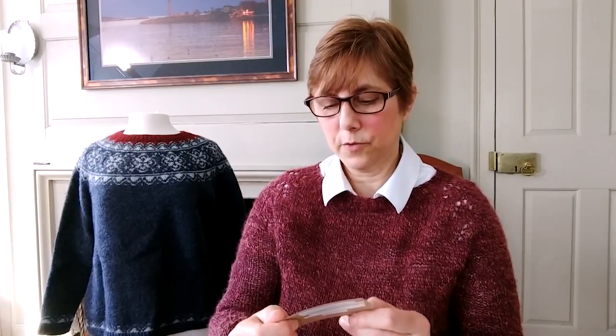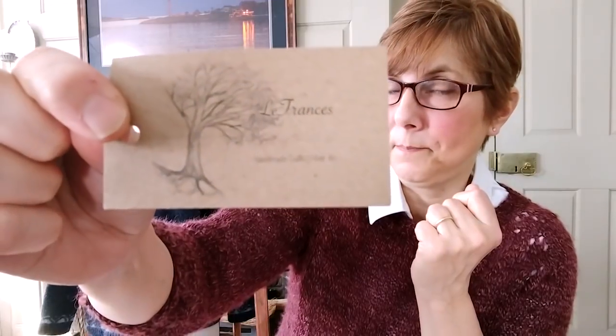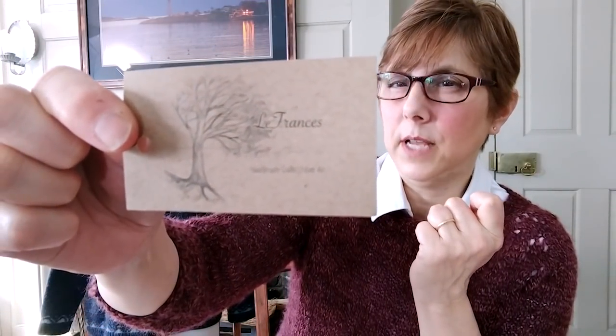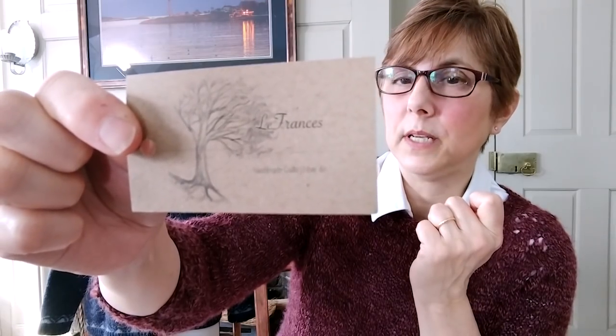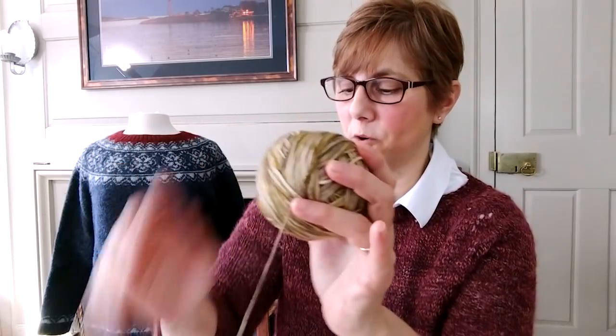I have to cast on another pair. And this pair, I treated myself and I got a beautiful skein of yarn from Le Francis, Handmade Crafts and Fiber Art. There's your card here. And this is called Autumn Fell Down, and it is fingering weight, 100% merino, and it is just beautiful. Look at this, beautiful colors here, perfect.